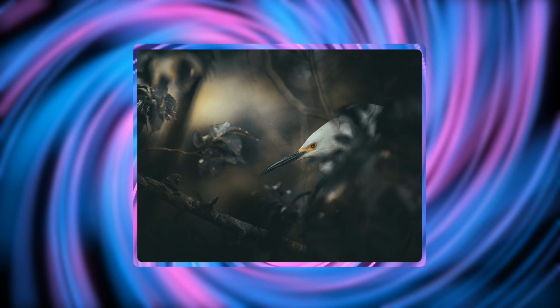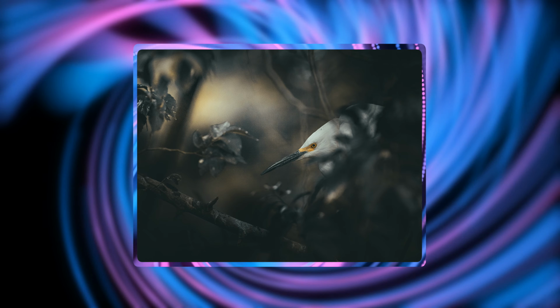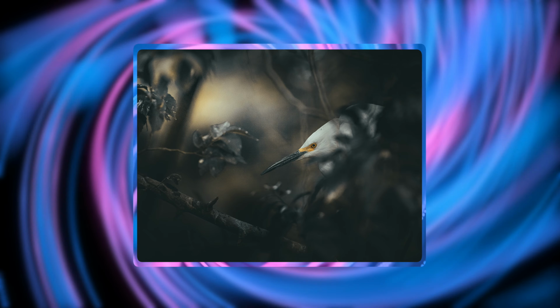Also, the noise control was pretty gnarly in this image. This is some of the worst noise control out of all the images that I've seen. So you can definitely see a lot of the noise, especially in the orange and the colored parts of the image. But with that being said, also the egret is nice and sharp, which is nice to see.